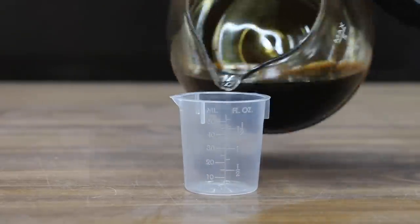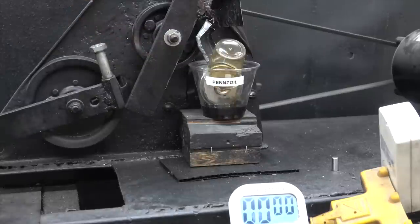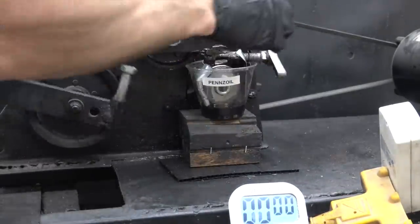In the next test, we'll be comparing the lubricity or film strength of each brand. We'll begin by adding 40 milliliters of oil that's been exposed to heat into each of the test cups. The test will last right at 10 minutes.